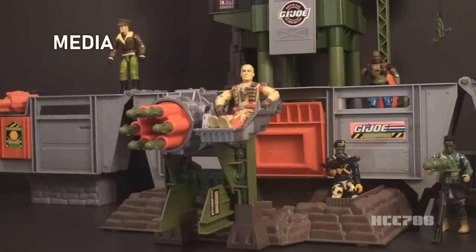Looking at how the G.I. Joe headquarters was used in G.I. Joe media, well, this headquarters wasn't used very much.